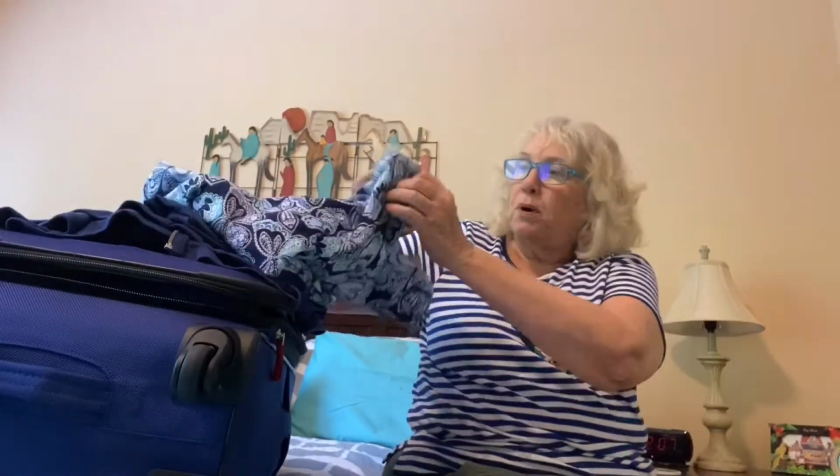Now, first off, on the top of my suitcase here's some nice comfy walking shoes. Always wear your biggest shoes, the clunkiest. These are clunkier than sandals, right? So leave those out the night before. Don't put them in your suitcase.